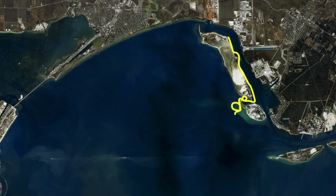Just all down through. Get your Power-Poles, drop them down, fish about 15, 20 minutes, don't catch anything, move on down. Keep on working this whole shoreline. There's been some really good reds all down through here.